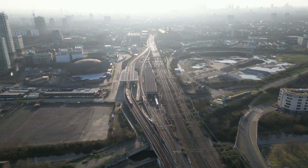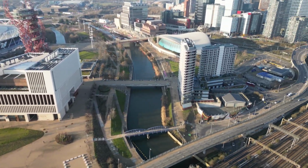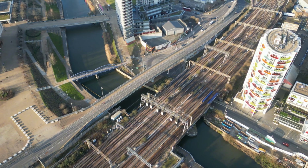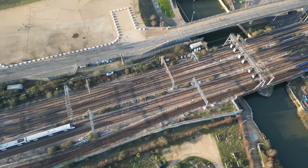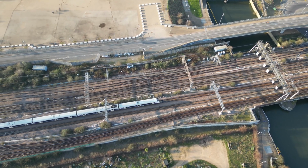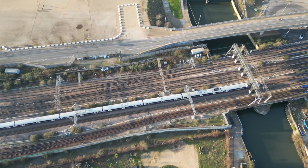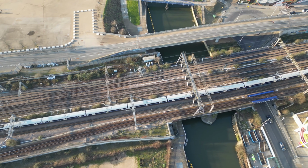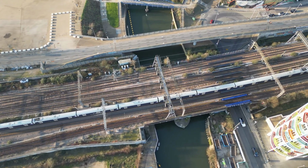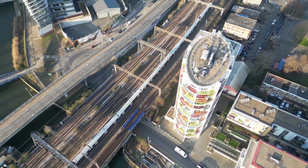Alright. Now let's just kind of get footage. We've got an Elizabeth Line train coming here. It's going to come into the shot in a minute. Let's get a shot of that. Alright, so we've got a building over here as well. Let's get an orbit shot of it.